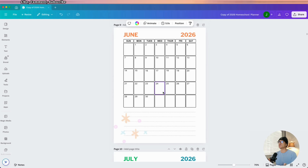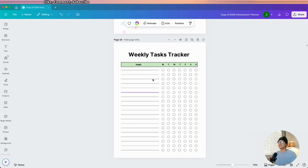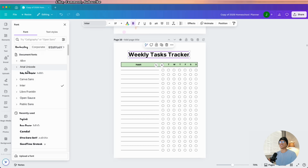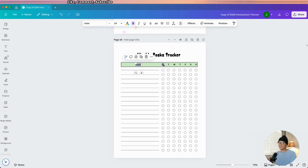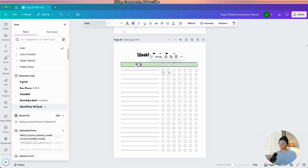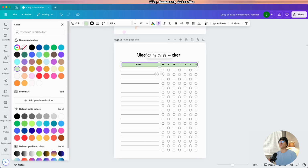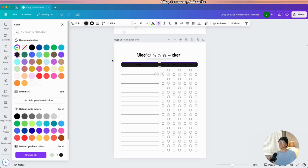Now, when you get to a new interior here, like this one, it's very easy. Just do the same thing. Change the fonts, change these fonts as well. And you don't have to use the same font that you're using. For example, this one right here, you can make it something else. So I'm going to go with this font right here, and there you go. Now change the color. Once again, make it grayscale, black, whatever you want to do.